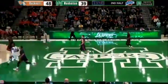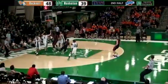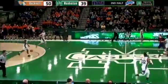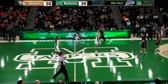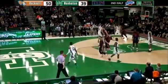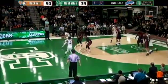Up ahead, here comes Haas, trying to get going himself. Splits the defense. What a move by Chris Haas. Boy, does he get up the floor very quickly, and they found him going down the left side, and he took it right to the basket. He's got 7 points now, and it's an 11-point lead.